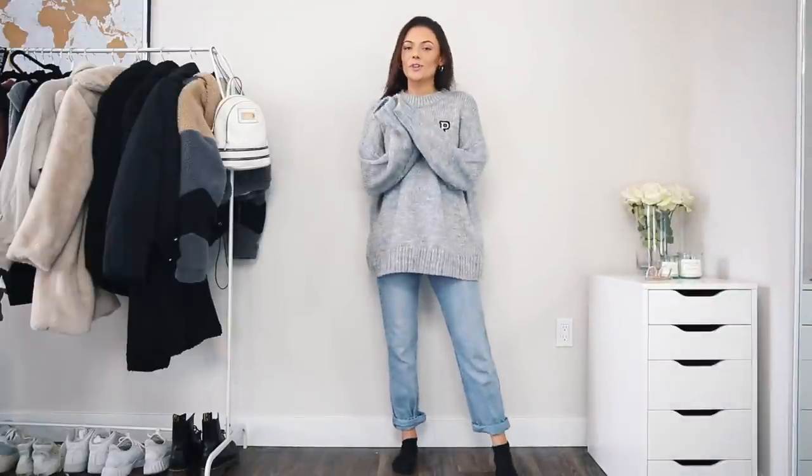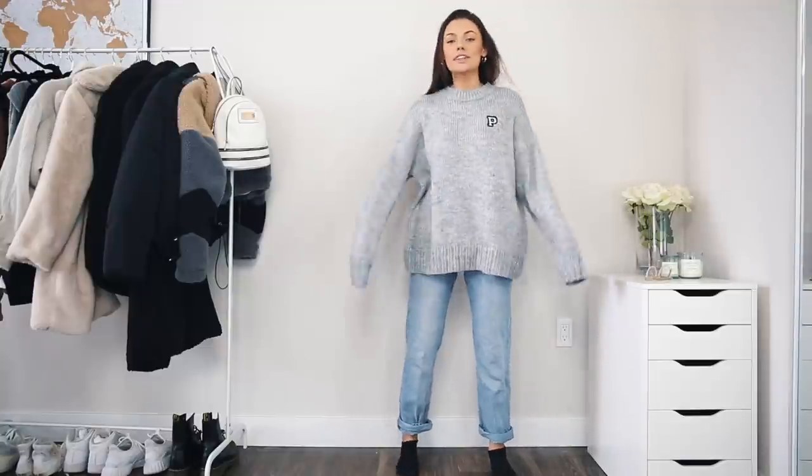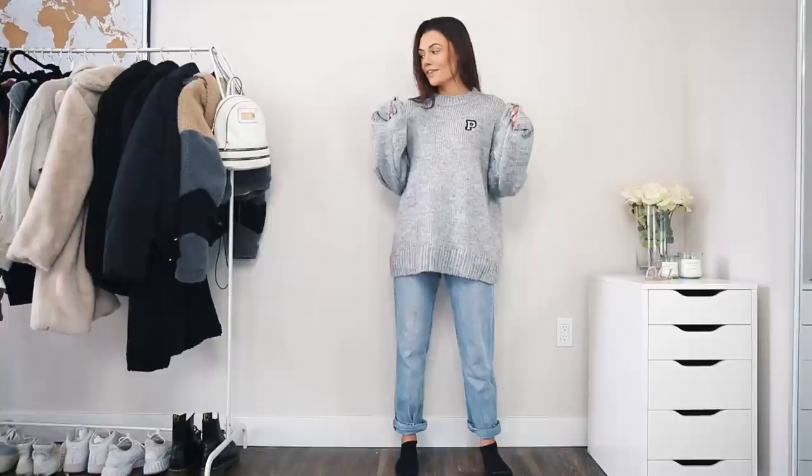Look number two is for those days where you have to try a little bit harder, but you still want to be comfortable and casual. So I'm starting out with this big oversized knit sweater from Victoria's Secret Pink. Honestly, you could wear this with leggings because it is so oversized, a pair of booties, and throw over a jacket, and that could be a look, but today I'm going to be showing you a different one that I had in mind.